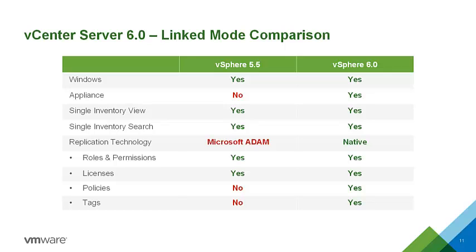And so that's closing this huge gap that we've had in the past. So you can see that the linked mode that we had in the past could not replicate policies and tags, and it was based on Microsoft's Active Directory Application Mode, essentially just kind of a canned instance of AD that was used for applications. And now today we have much more capability.